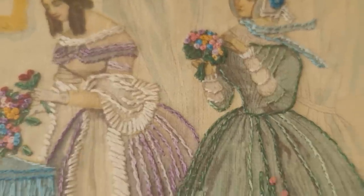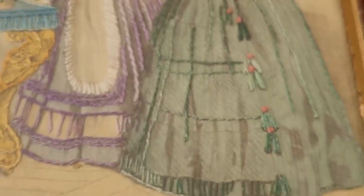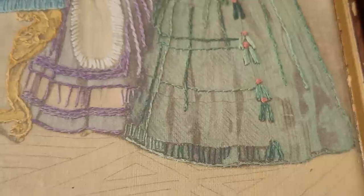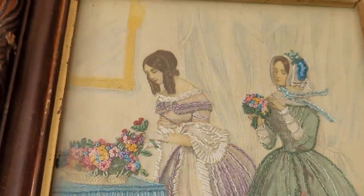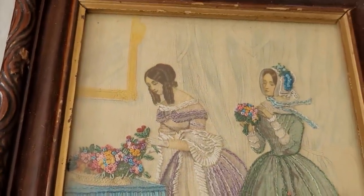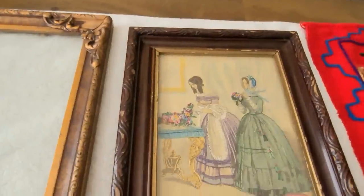It can really give you the detail of the piece. All the way down, the dresses are stitched. It is a gorgeous piece. Again, I paid $5 for this. Let me again turn it over and show you the back.